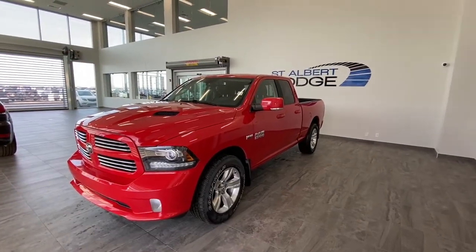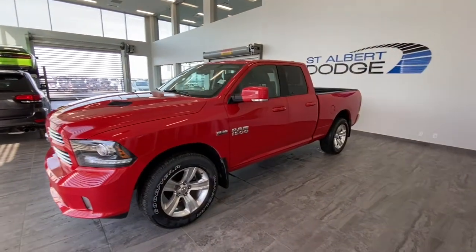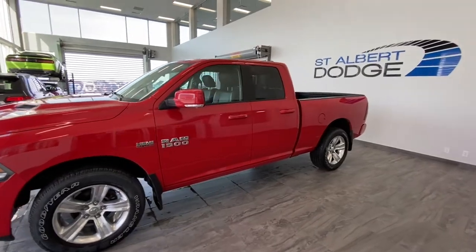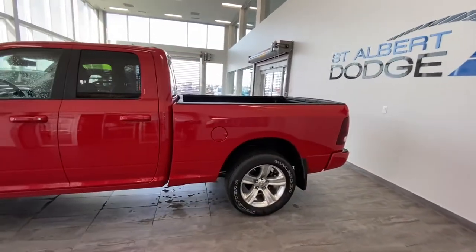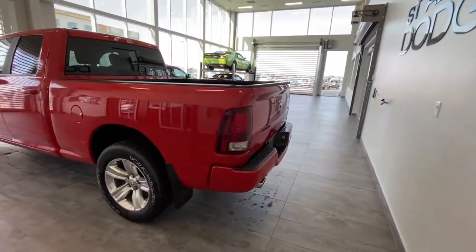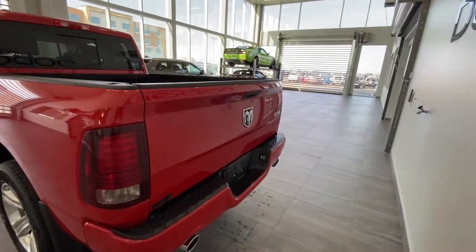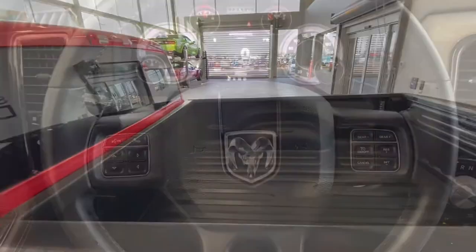Moving down this Ram, it is equipped with heated exterior mirrors with driver auto dim and turn signal indicators, 20-inch polished aluminum wheels, deep tint glass, HD shock absorbers, and multi-link rear suspension with coil springs. At the rear, we have our LED brake lights, receiving hitch and wiring, and this pickup also includes a spray-in bed liner. Let's take a further look inside.